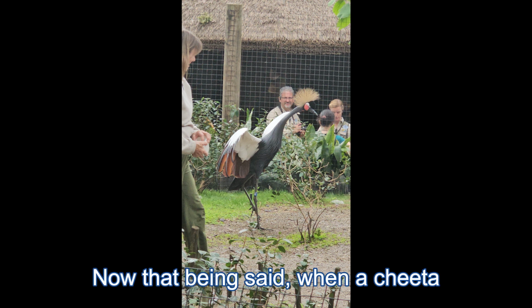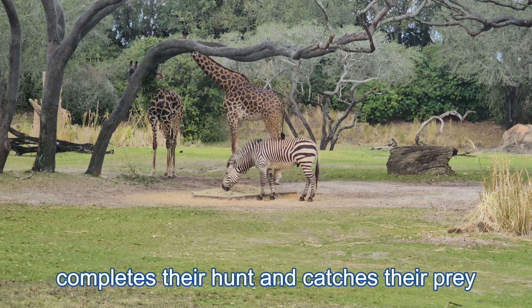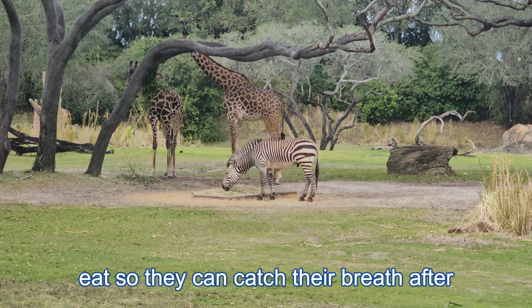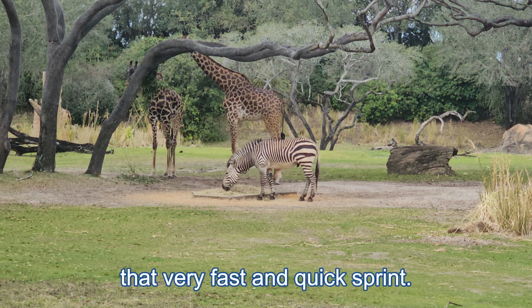But now, that being said, when a cheetah completes their hunt and catches their prey, they will actually wait before they ever start to eat so that they can catch their breath after that very fast and quick sprint.